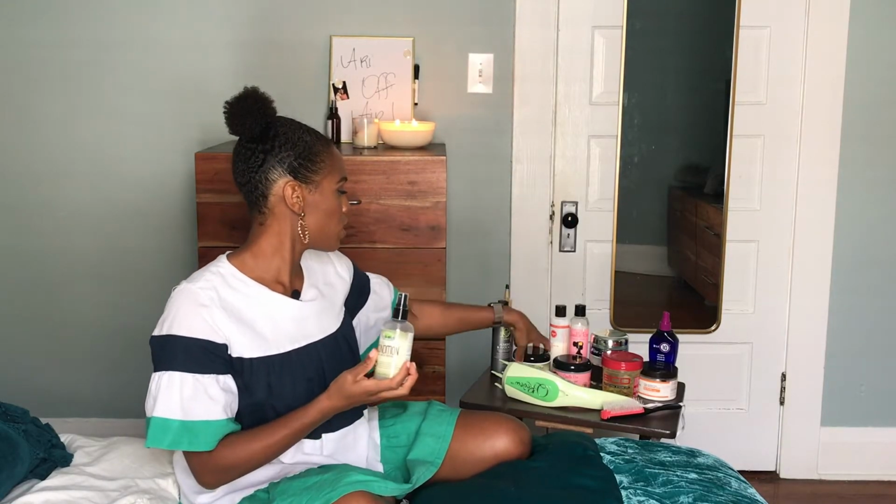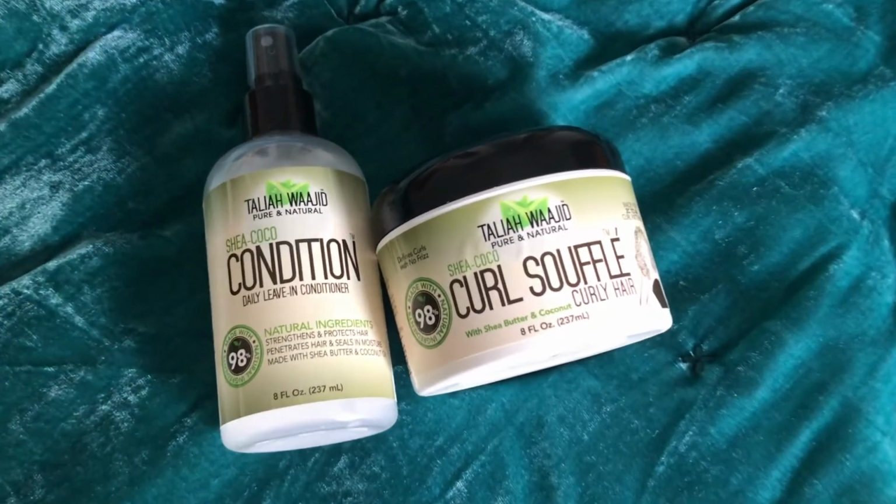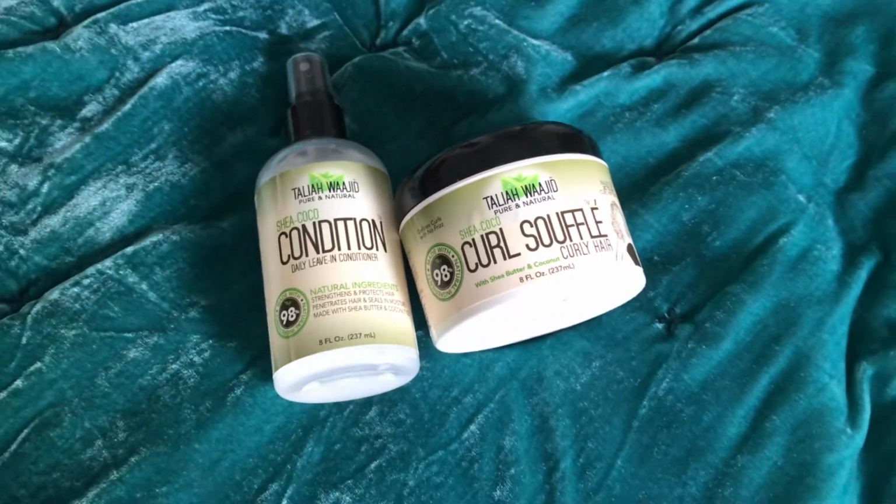Keeping in line with Taliah Waajid, her Shea Cocoa line I have really liked. It's the Curl Souffle, and then it's the Daily Leave-In Conditioner. And I like the Curl Souffle, it's good, but the conditioner really stands out. It doesn't say anything on the bottle, I don't think, about it being a detangler, but I have found it to be incredibly detangling on my hair, which is so important, especially when you're retwisting an old twist out, because my hair tends to be more knotty or, you know, a little more tangled.